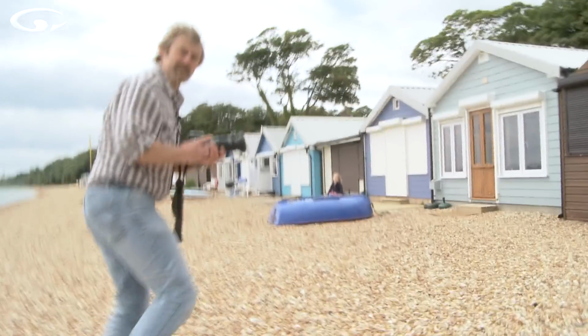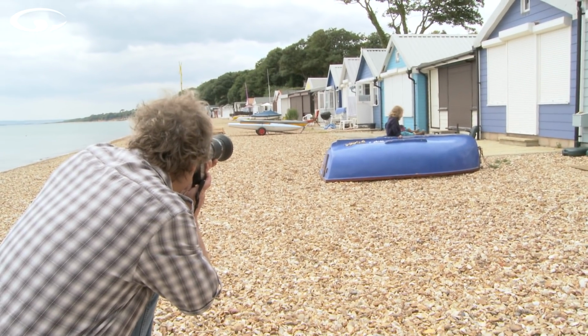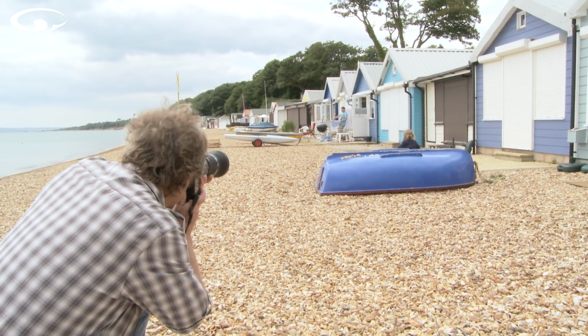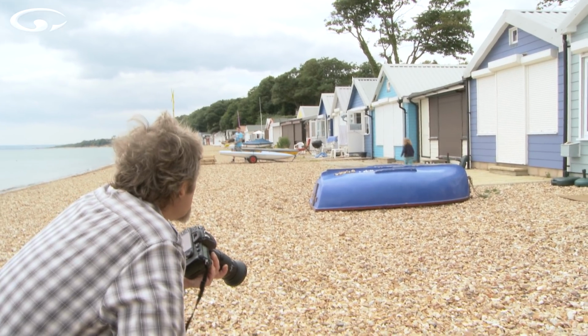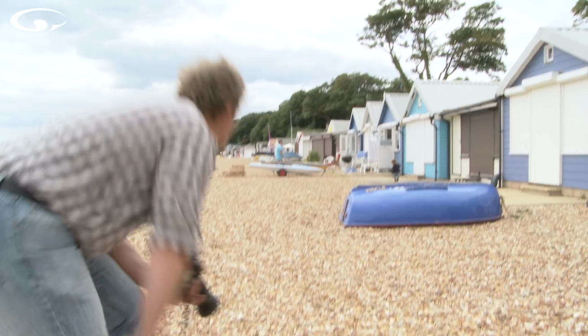Because of the wide aperture and the long lens, the background will go soft and fuzzy. So hopefully... Layla, baby! Layla! Do you want your picture taken? No. I shouldn't have spoken to her, because she's immediately off somewhere else. You have to be very patient when you're doing this, because it can take time.